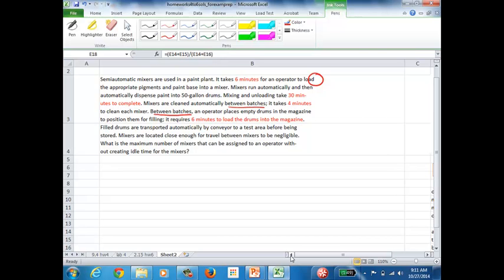That will also create a problem in terms of the idle time for your operator, because if you have fewer machines assigned to the operator, at some point your operator is going to become idle. But here we are focusing on having our machines, our mixers, never idle, so we only assign three machines to the operator. Is that clear? Any questions?